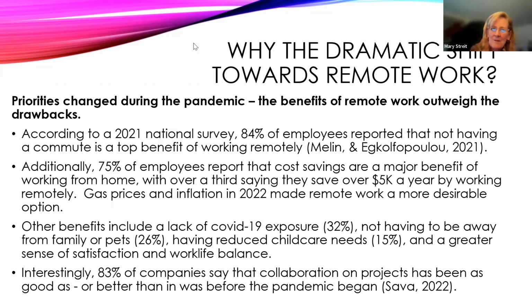Okay, so why is this going on? What's the big shift? Priorities really changed during the pandemic, and the benefits of remote work really outdid any kind of drawbacks or negatives that went along with them. According to a 2021 national survey, about 84% of employees reported that not having a commute was the number one benefit of working remotely; they really didn't like commuting. And additionally, 75% of employees report that cost savings were a major benefit, saving about $5,000 a year by working remotely. And I think this is particularly true in 2022 with gas prices and inflation and everything getting so expensive. So it's really making remote work a much more attractive option for employees.